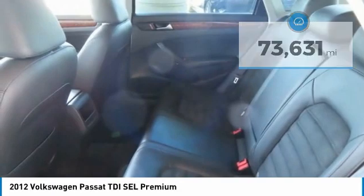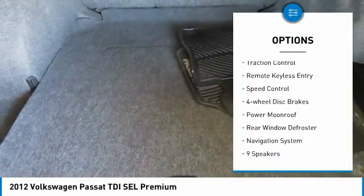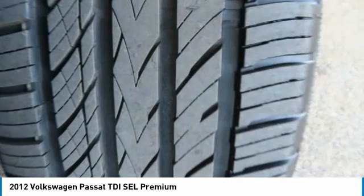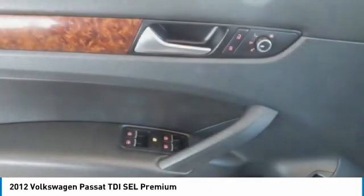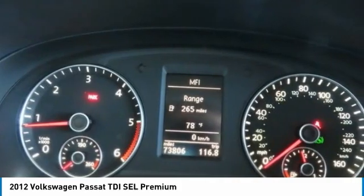Here are some of this vehicle's great options: electronic stability control, alloy wheels, brake assist, traction control, remote keyless entry, speed control, four-wheel disc brakes, power moonroof, rear window defroster, navigation system. This vehicle offers reliability and good looks at a great price. So come in and take a test drive today.